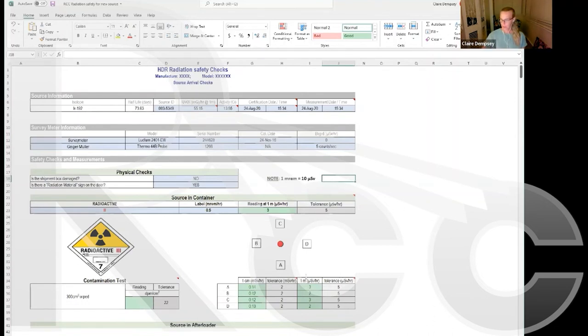And reading of dose outside the source container? Yes, that's done with your survey meter. So it should give you a microsieverts per hour or a millirem per hour kind of reading. And that's what we use for our tolerance.